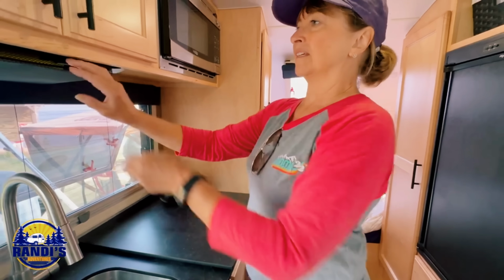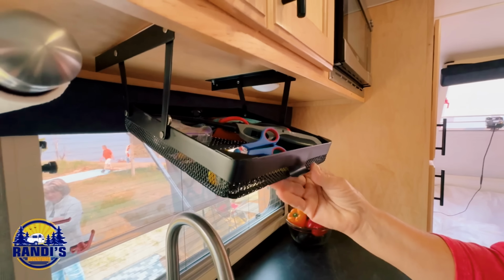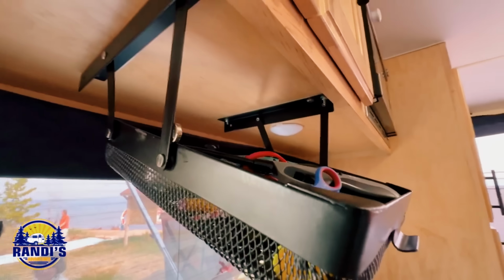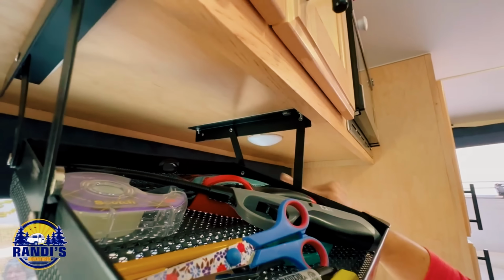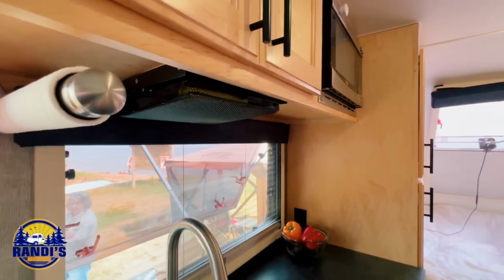I do like this. This is a little pull down little thing. I got this on Amazon. How does it attach up there? It attaches just with screws. Dan screwed it in underneath. Oh, that is really handy. Got that on Amazon. Yeah, on Amazon.